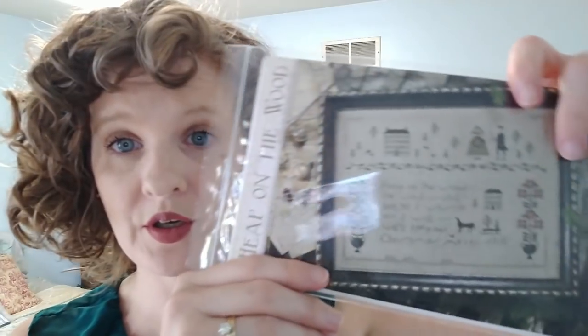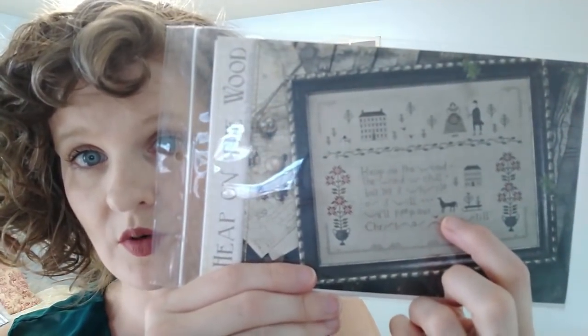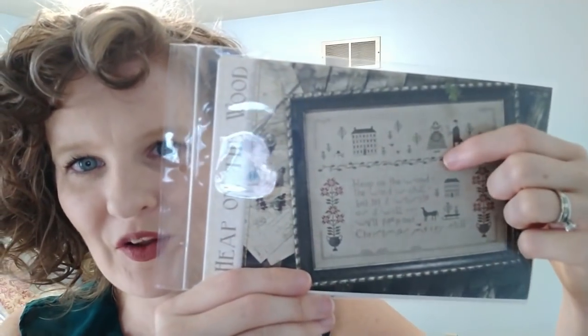Here is an old Brenda Gervais pattern that I've looked at many times. It is harder to find because I don't know why. It's not that old. It's copyright 2014, which I guess is 6 years old. Maths. I found it on kittenstitcher.com, and I found it there a couple times. I think it goes in and out of stock. I haven't found it anywhere else. It's called Heap on the Wood, and it's a Christmas piece, and it has this wonderful horse and these people.